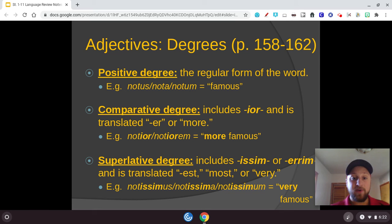Now the comparative degree does what you can hear: it is used to compare more than one thing, and it'll include in Latin the letters I-O-R, and it's going to be translated er or more. So for example, notior, where I-O-R is the ending, or notiorem, where there's an ending after the I-O-R, means more famous. For example, fortior would be braver. Iratiorem would be more angry or angrier.